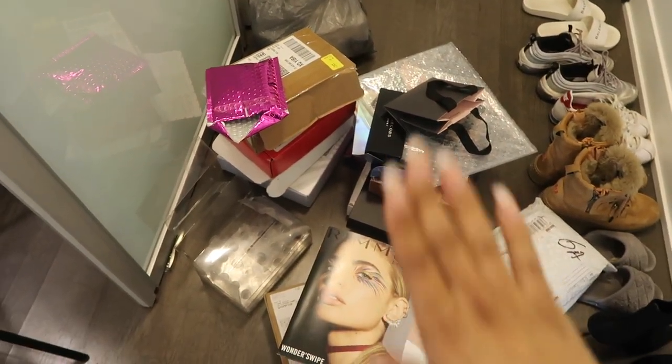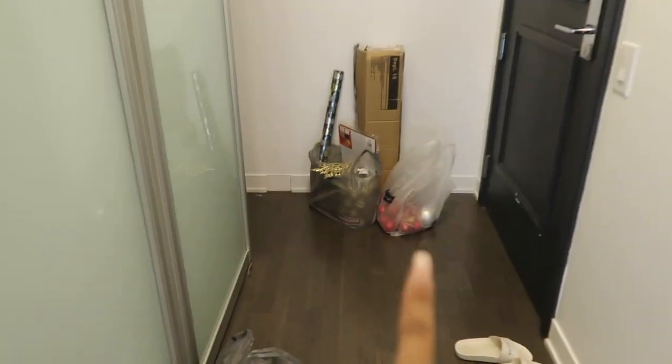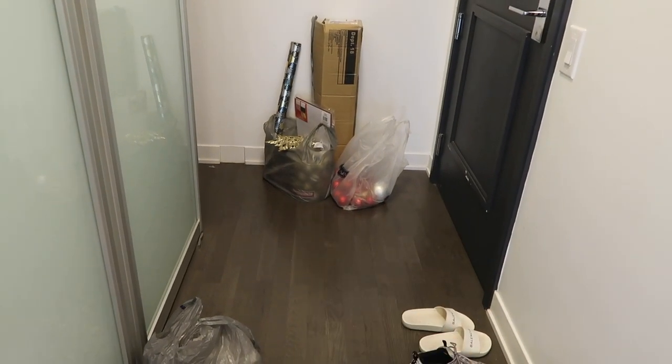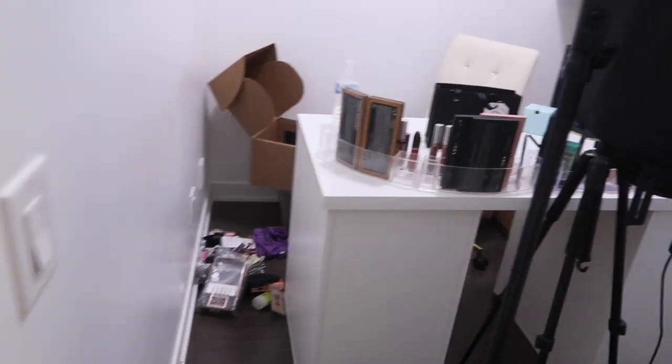And then these are all the ones that I've gone through so far that I've emptied out. So these are all going in the garbage. And that's my Christmas tree stuff. So these are gonna go downstairs to the storage unit. But I'll show you guys the room so far.